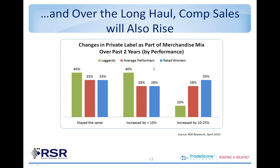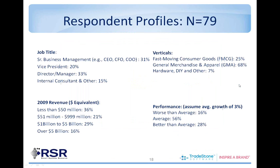We asked, based on their performance, whether they overperformed inflation, performed at inflation, or performed beneath the rate of inflation, how had they changed the percentage of their product that was private label. And you can see clearly that retail winners had increased substantially more than laggards, those who underperformed. So clearly there's value to adding private label.